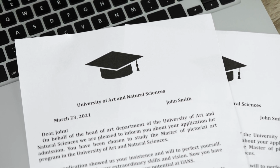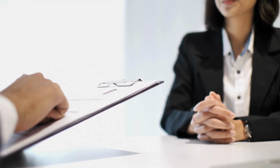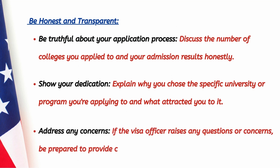You should show your dedication by explaining your reasons for choosing the specific university or program in which you have enrolled. Discuss clearly and with substance what attracted you to this university or college, showcasing your genuine interest. Being familiar with your I-20 form will help you address any questions about your study plans and intentions. Make sure your answers address any concerns raised by the visa officer. Be prepared to provide clear and concise responses to any questions that they might have.